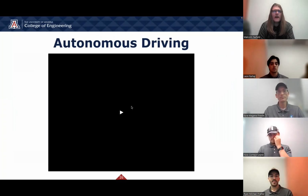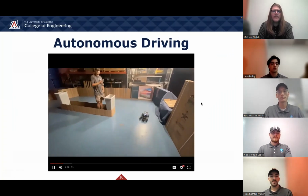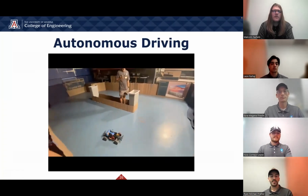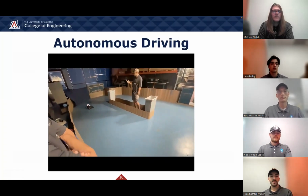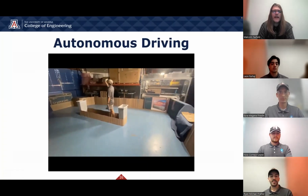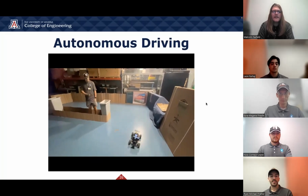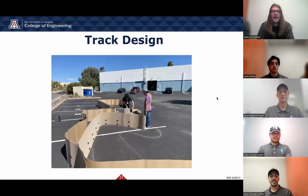Here we have a video of our car running the track. This is just a loop track that we built in the TES warehouse to test the car's autonomous software. We were able to run the car both directions on the track and saw it drive successfully. And we have now designed a new track, which we are testing, as we will see in the next slide.